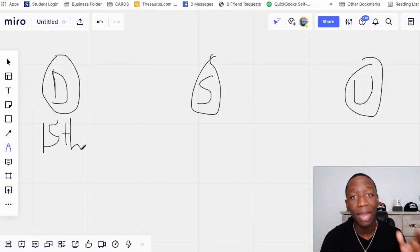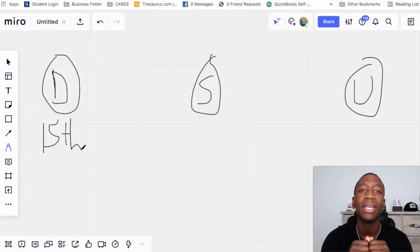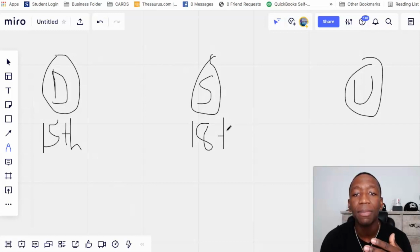Now you can pay it early. It's cool to do that, but the thing about it is you're going to have to wait a long time until you get to the next date, which is the S date. The S date is going to be the 18th of the month for me, for that particular credit card.